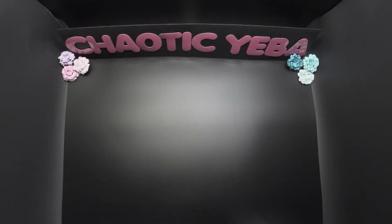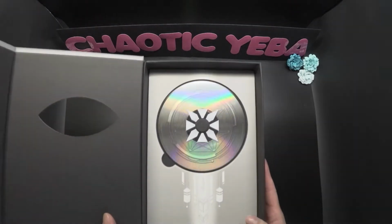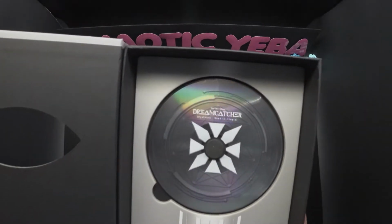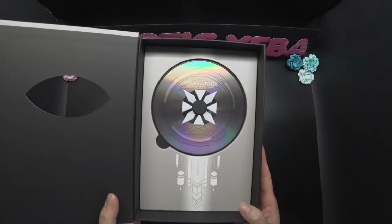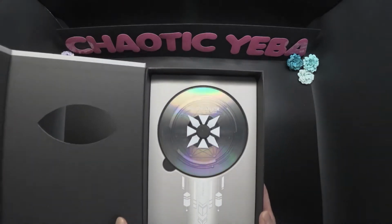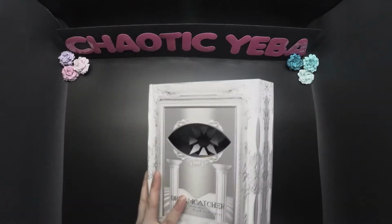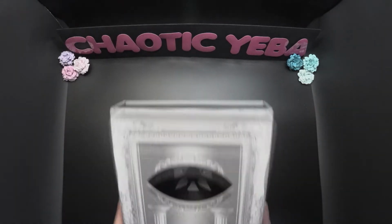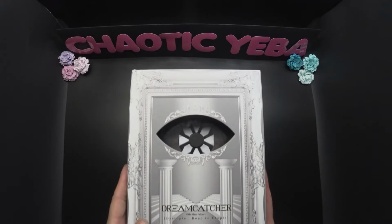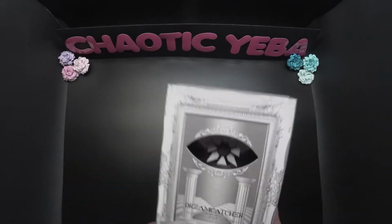Okay, I got the book and all the extras out, but first I'm gonna show you the CD, which is super, super cool. Shaped like a dream catcher! Oh, actually it works, the eyeball actually works on the inside too, that's so cool! Anyway, yes, moving on.